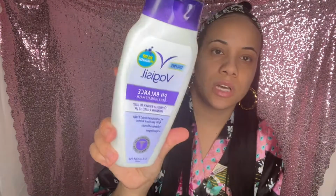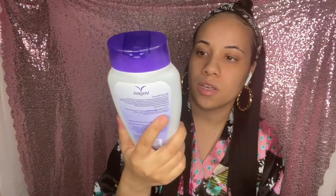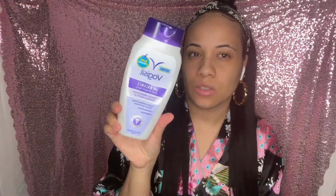I also use this sometimes on my V. I got this because I saw another YouTuber using it. I like the bottle with the pink top better. I was using that one for years, so I'll use this towards the end of me washing.